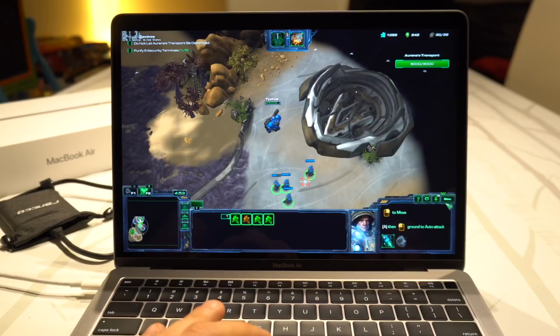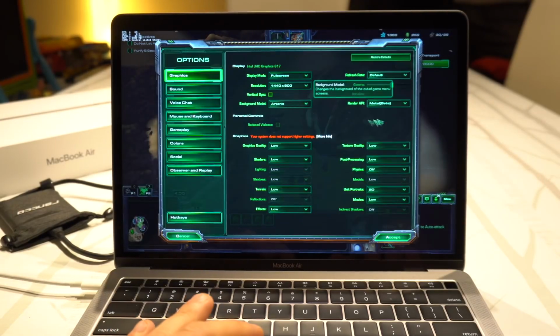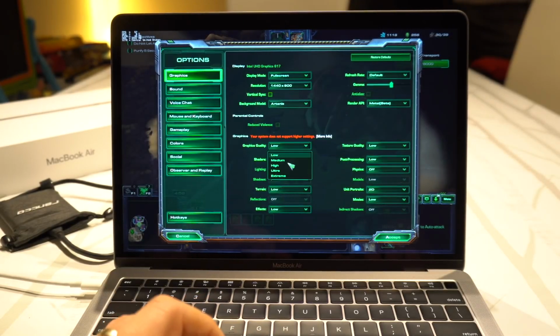I can play around with that. Let's see. Options. Let's say graphic quality medium.